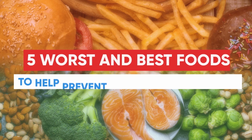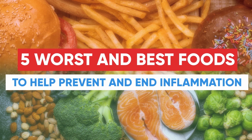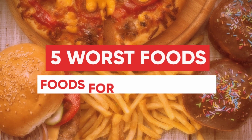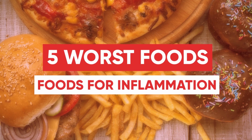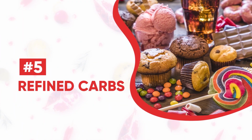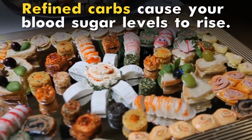But for now, let's dive right in and discover the 5 worst and best foods to help prevent and end inflammation. Let's begin with the top 5 worst foods for inflammation. Number 5, refined carbs. Refined carbs cause your blood sugar levels to rise and can cause inflammation.